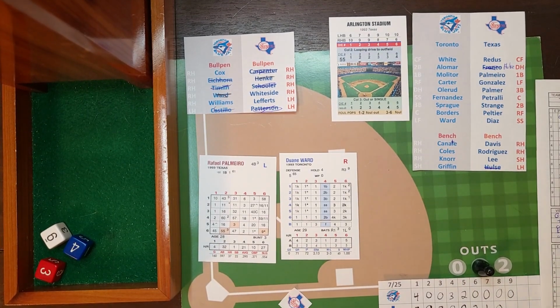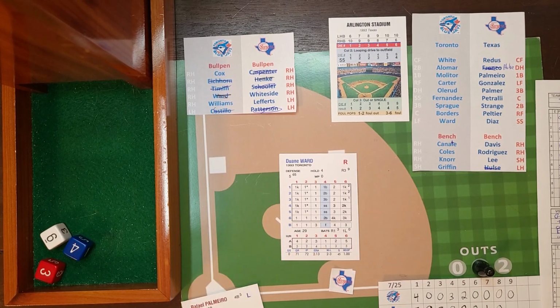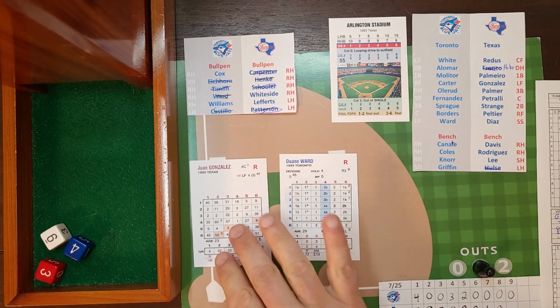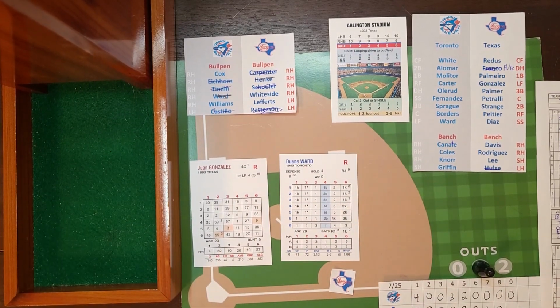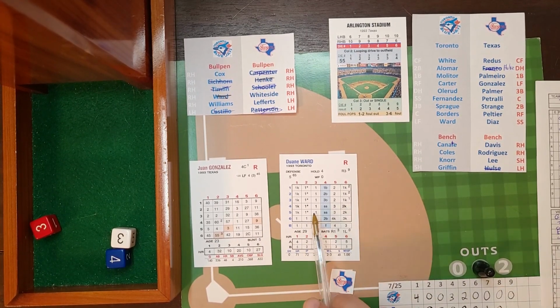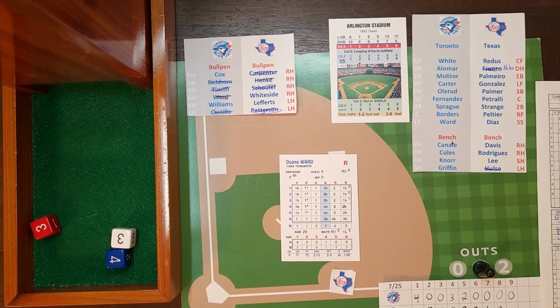All right, so Palmeiro with the base hit on that left-right split. Tying run is on base. And that brings up Juan Gonzalez. Juan Gonzalez is your batter. 3-3, that's a 32. 3-4 is a 1, total of 33. That will be a line out to center field. And had he not been a 1 here, had it been a 2 or higher, that would have been a base hit. But the fact he takes away a lot of hits is covered right there.